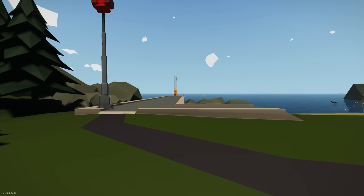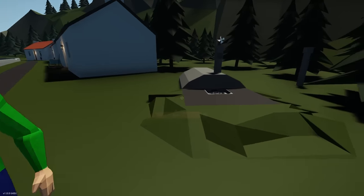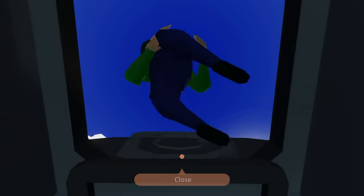Bob, check it out. We're gonna be safe. The tsunami's not here yet. But let's open this up and head down. How do I, ladder, there we go. Bob, just climb on the ladder, dude. Might have to grab Bob, there we go.